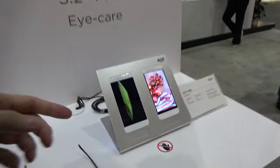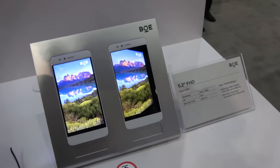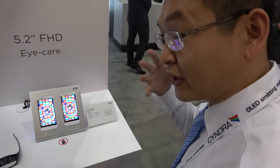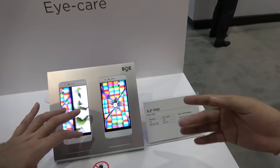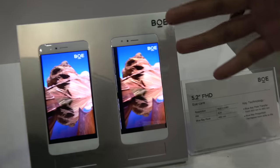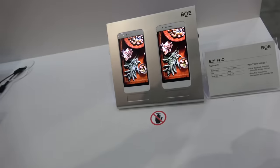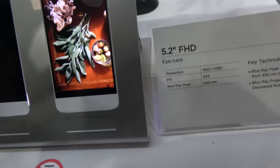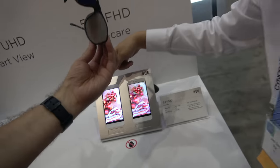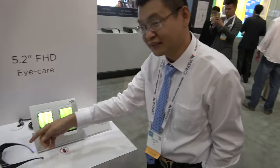I mean, because blue, yeah? Blue will damage our eyes. So we lower the blue energy to protect our eyes. So less blue. Yeah. You can't see it without glass. This is glass. You can see. You can compare the brightness. Okay. Yeah. One strong, one weak. Okay. It's filtering, only showing blue or something. Yeah. That's interesting.